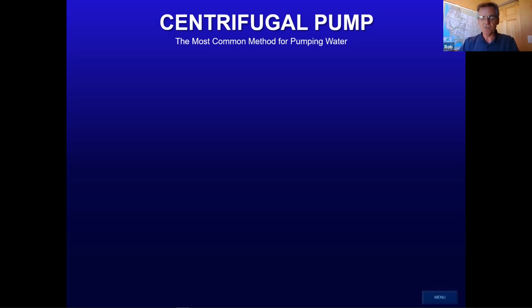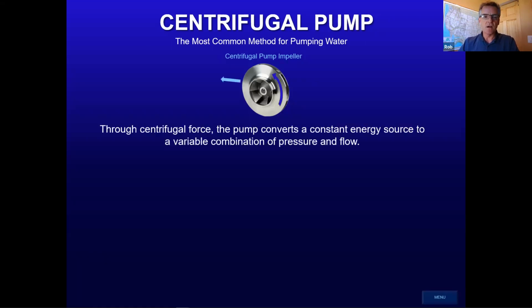So the centrifugal pump, as you've seen the outside of centrifugal pumps, but everything that goes on with a centrifugal pump actually happens on the inside of it. And every centrifugal pump has what's called a pump impeller. And the pump impeller spins around and essentially moves water, converts a constant energy source to a variable combination of pressure and flow. Lots of words there.